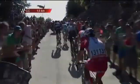10.64 seconds. Yeah, this is really hurting now for Gesink, but he's still doing a brilliant ride here to go on the attack. Oh, an attack by Aru. Well, there's been dangerous attacks all day, but this is Aru. He sits in 8th place overall, and he's likely now to leapfrog Sanchez, who sits 7th.